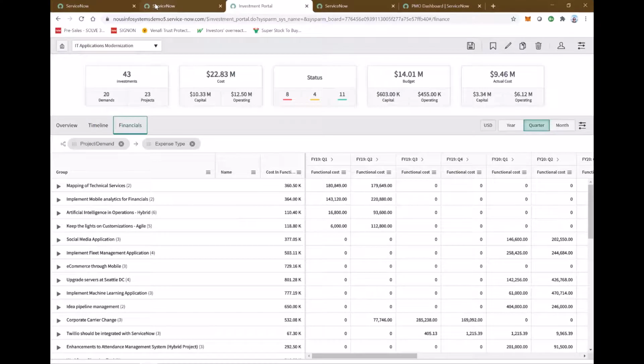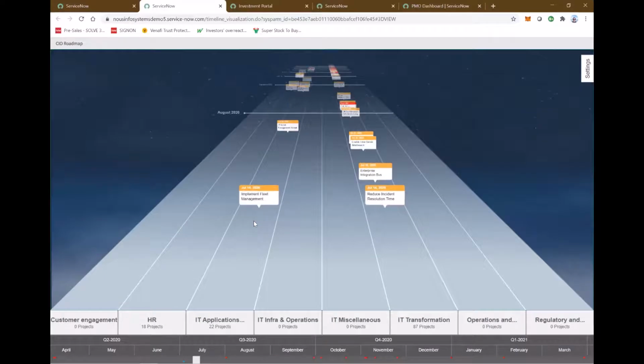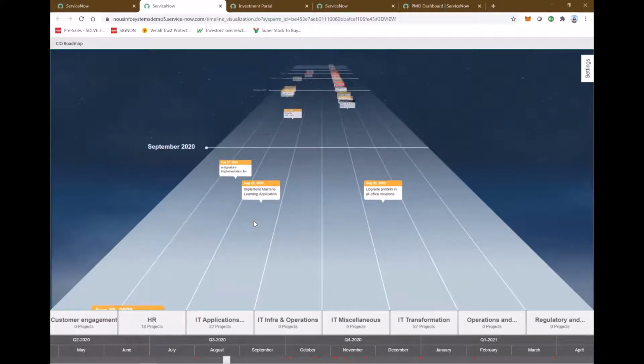There are other capabilities also. So you can create your roadmaps. This is what ServiceNow loves to call a CIO roadmap. You can provide the management team a view into different projects which are going on, and they can go through those projects and see how many of those are executing based on the month, and what's going to be coming up. They can get a view into those pieces as well.